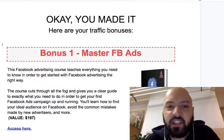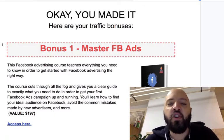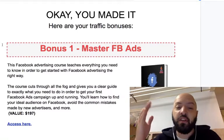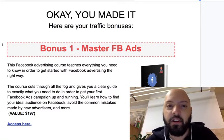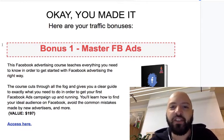So I hope that makes sense. I hope you understand why these are such good bonuses, because I want you to be able to actually get real people clicking on your promotions who want to buy. You won't be able to do that with free traffic, you will be able to do that with my ad bonuses and traffic bonuses that you're getting. It's not all paid ads. The Instagram one's all about organic traffic from Instagram, which is the fourth largest social media site. So you will get massive buyer traffic from there.